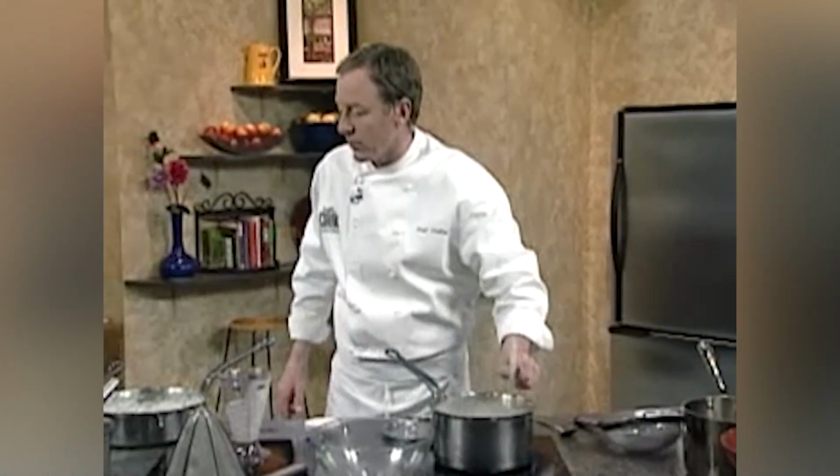Here's my cream of mushroom soup. I'm not going to puree it. I'm not going to strain it. However, you can if you'd like to. Then you'll get a little bit more of a pronounced mushroom flavor if you strain it. If I just pureed it, it would actually be a puree of mushroom soup with cream.